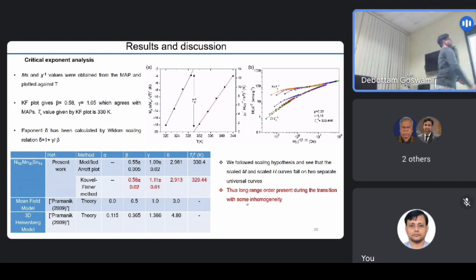When we are plotting with these values in the universal curve, we see that the scaled M and scaled H fall into two distinct universal curves, one for above the TC and one for below it. Thus we can say that the calculated exponents are consistent within our scope of calculation, and these are the values which have been found for the sample. Thus, similarly, we can say that long range order is present with some inhomogeneity, which can be due to the presence of multiple phases in the sample.